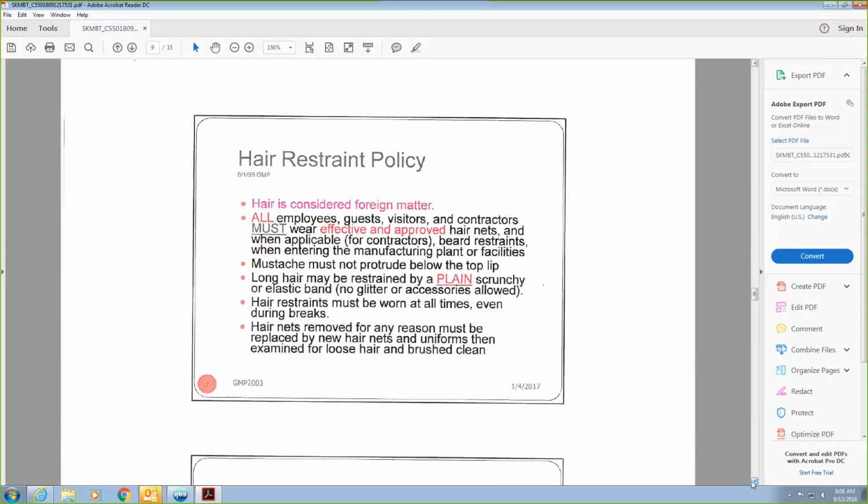Hair restraint. Hair is considered a foreign matter, and we have to keep it out of the product. We ask that all guests, employees, visitors, and contractors wear effective, approved hairnets when applicable, and beard restraints when entering the manufacturing plant or facilities. Your mustache must not protrude below the top lip. Long hair must be restrained in a plain scrunchie or elastic band. There can be no glitter or accessories added because there's a potential that could fall off. Hair restraints must be worn at all times, even during your break.